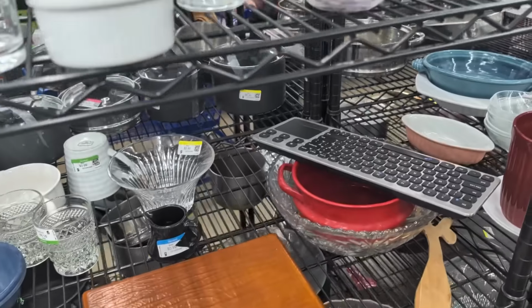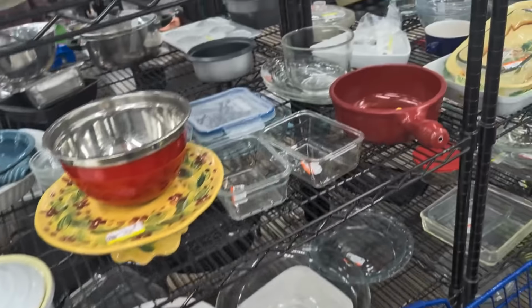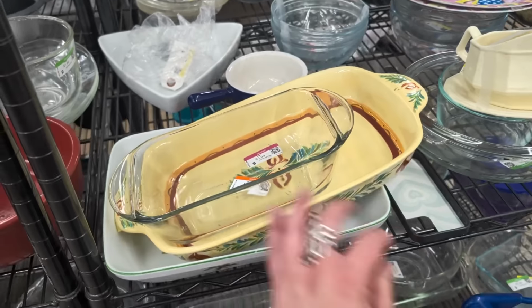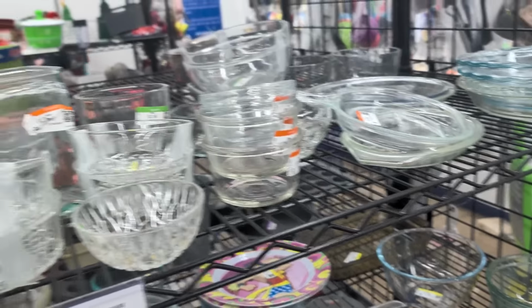Temptations is another thing that I have so much of, and it's sort of losing some of its popularity, which is super sad because I think it's fantastic stuff and I've loved it and collected it for years and years. Most of my pieces I bought on Home Shopping Network, but I haven't seen those before, so they're interesting for sure.